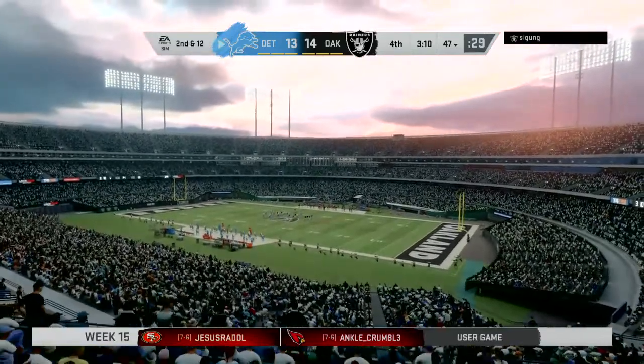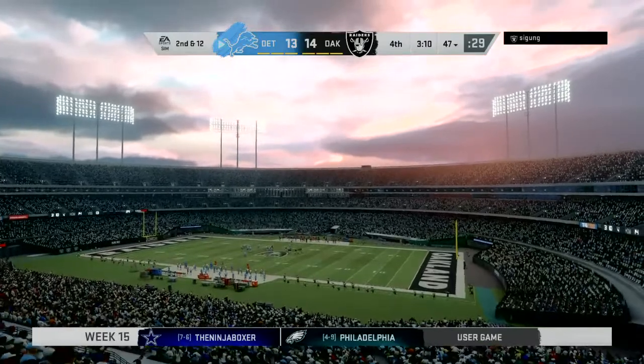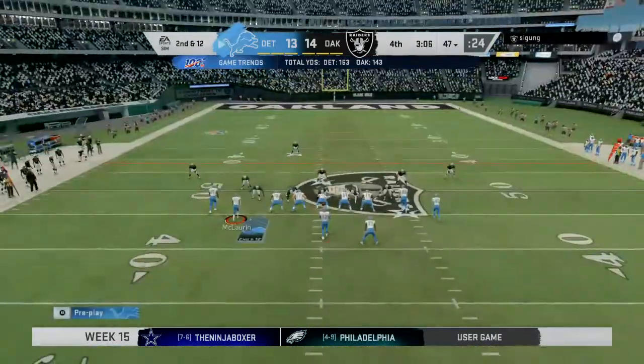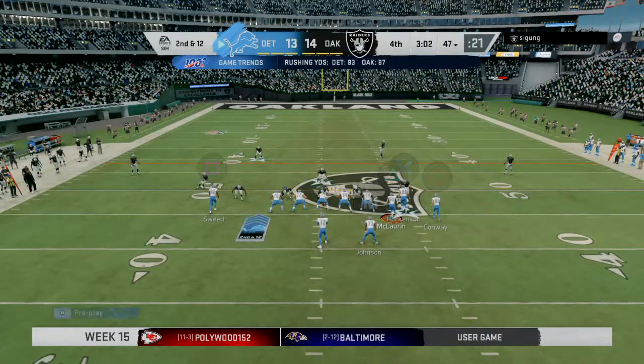I thought they were going to switch out of it. I didn't know if they felt they didn't have time or what the case was. Well, in any event, the extra speed allowed for great penetration as they stuffed that one behind the line of scrimmage. First play of the drive goes the wrong way. Here's second and 12.